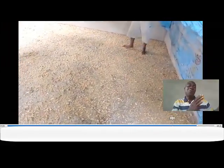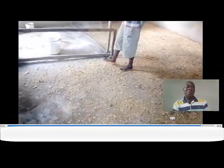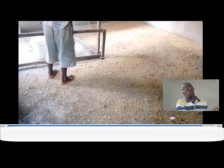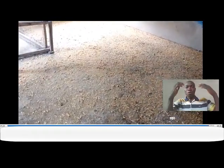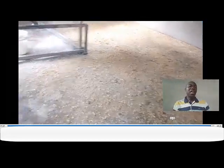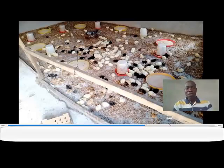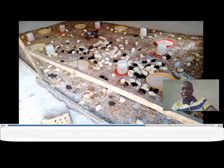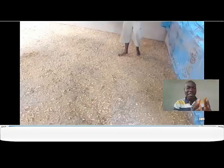By the time you look at it now, we have gone through this series of processes, from scraping the litters in the pen, then to cleaning it thoroughly, then to washing it, then to covering it, then to biosecurity, to disinfecting. So now, as you see it, it is ready for the arrival of your day-old chicks. You understand? So as it is now, you can bring your day-old chicks into this pen.